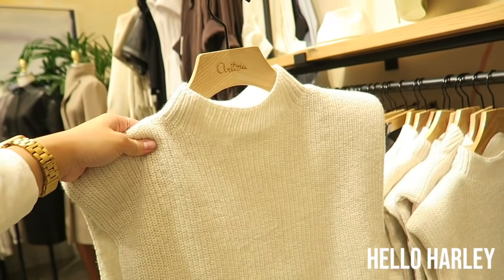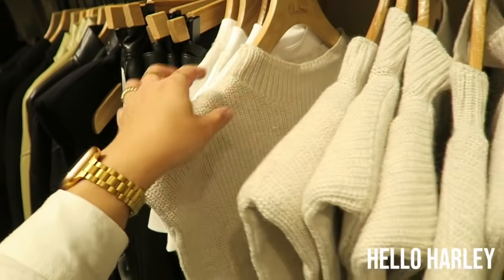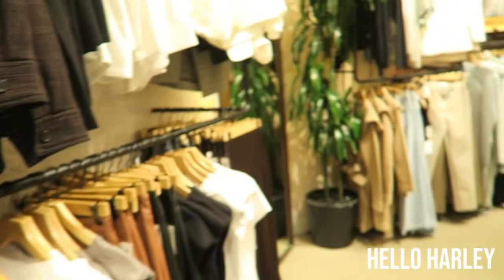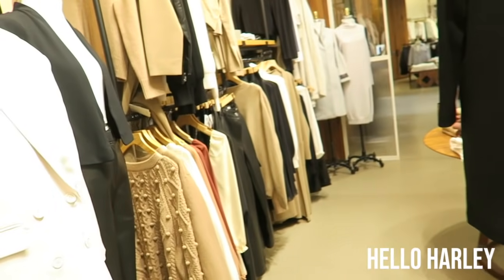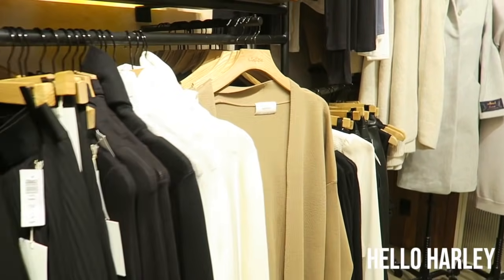What do you guys think? I cannot try anything on today. I'm not wearing the right clothes for it. And I'm only vlogging because I'm here and I'm waiting for D. So I just don't want to bother them. And I don't want to cause a ruckus and then they have to clean the clothes and everything. So I just don't want to be trying things on right now.